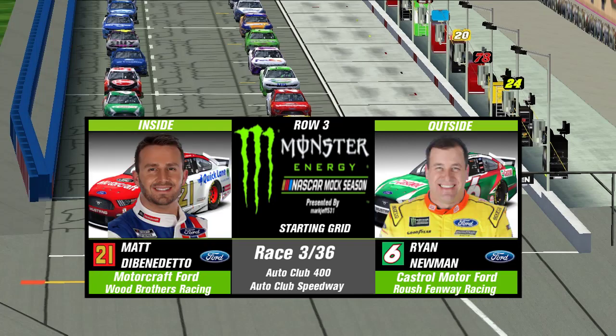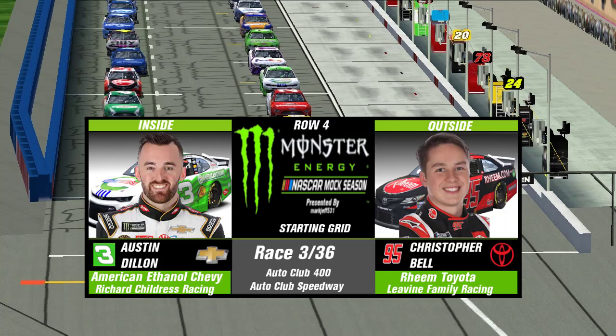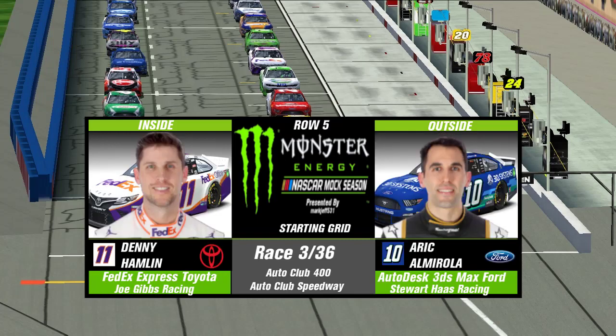Row number 3, the Motorcraft Ford of Matt DiBenedetto with his best Auto Club start, alongside the Rocket Man Ryan Newman on his outside. Row 4, Austin Dillon, a 2-time pole sitter here at Auto Club Speedway with the American Ethanol Chevrolet. On the outside, rookie Christopher Bell, the highest rookie on the grid.